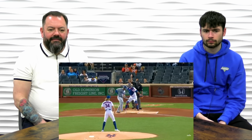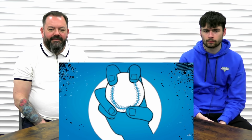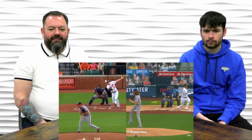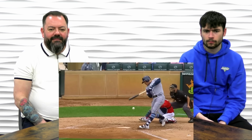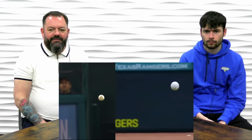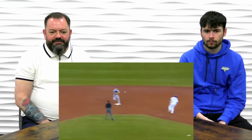The classic 4-seamer is the straightest and thrown the hardest. Then there's the cutter and the 2-seamer. These guys move horizontally, just in opposite directions, and are known for producing plenty of firewood. Cutting in and taking apart that bat. Finally, there's fastballs that drop, the sinker and splitter. The difference is in the grip, but the goal is the same. Ugly swings in the dirt and easy ground ball outs. Grounder to short, should be a double play.